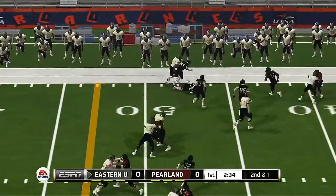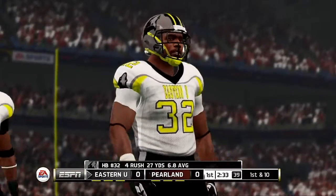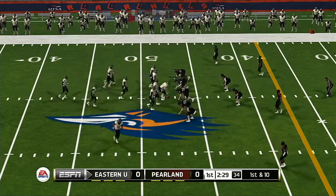Run left side. Knocked out of bounds around the 48-yard line. So he picked up a few on that run. Yeah, he did a nice job of using his blockers on that run. Really a nice read.